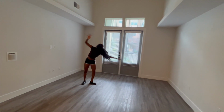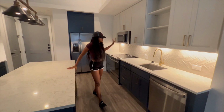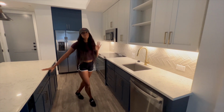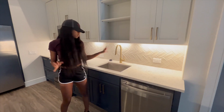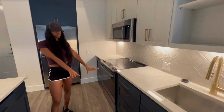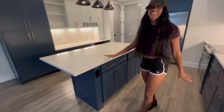Let's go to the kitchen. Oh yeah, the kitchen is very new, very updated. This is one of the newest buildings around here. Best looking item. Okay, so you have this deep sink right here, the gold or bronze finishes, stove, the dark blue cabinetry, and you can light it on top. Yes.